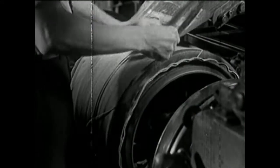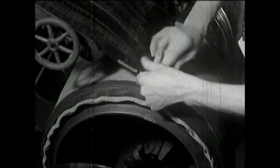The 2 black strips at the sides are chafing strips. They protect the lower sidewalls of the tire from rim chafing and keep the flexing action of the sidewalls evenly distributed above the point of rim contact.